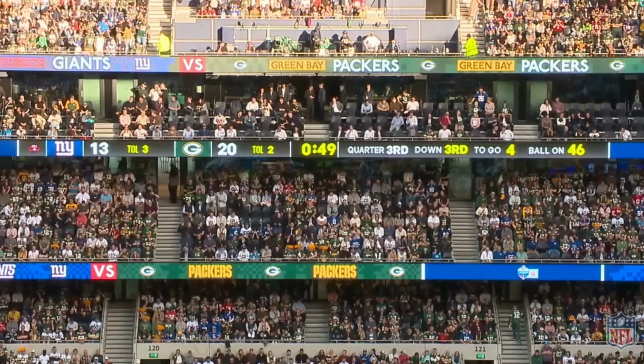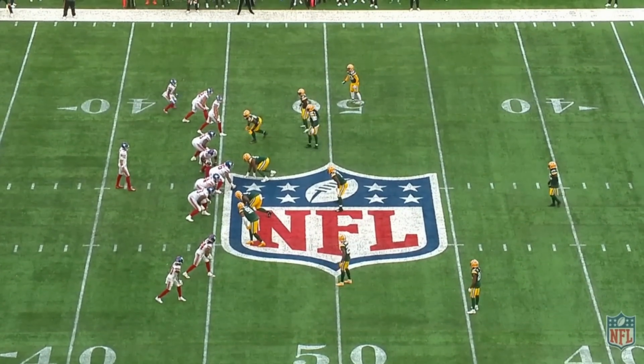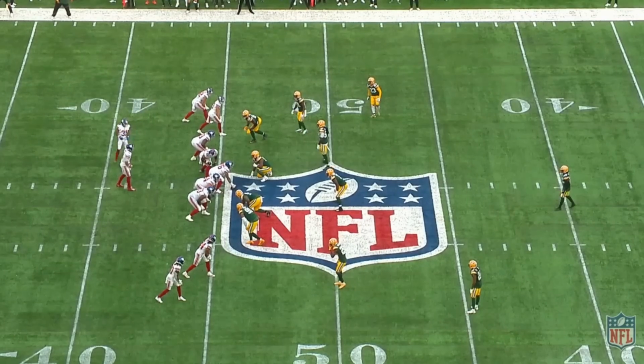As for this video, let's keep it going. Next one, 3rd and 4. I really like this play from Daniel Jones. It's not a big time throw, but it is a big time quarterbacking in the league.